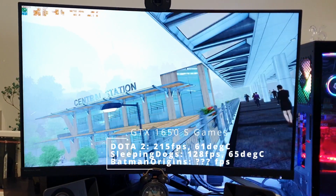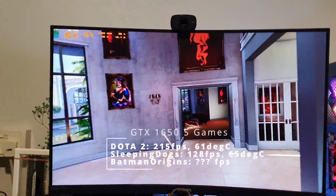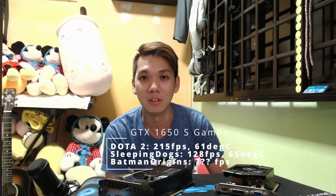In Sleeping Dogs, it managed to get 128 FPS, 65 degrees, 1.2 gigs of RAM. In Batman, well, I forgot. I'm sorry. But if we were to interpolate based on the other cards' trend, you can roughly give or take minus 20 FPS. So from 128, it can become about 100 FPS on Batman. I would think so. Nice.